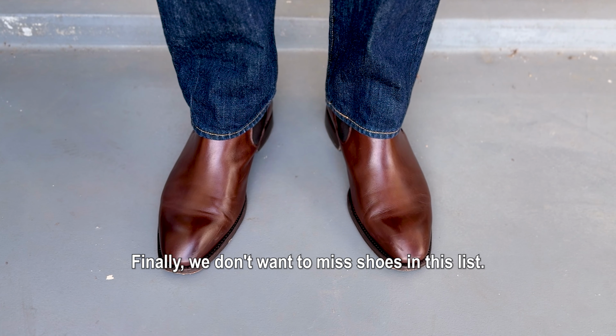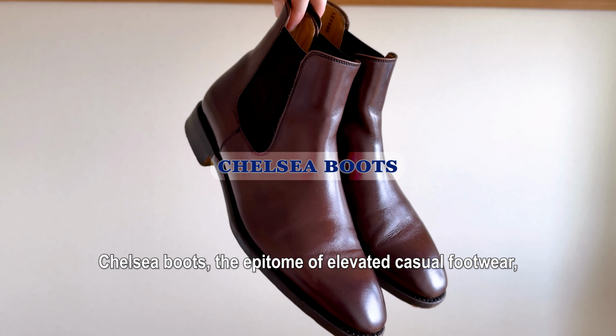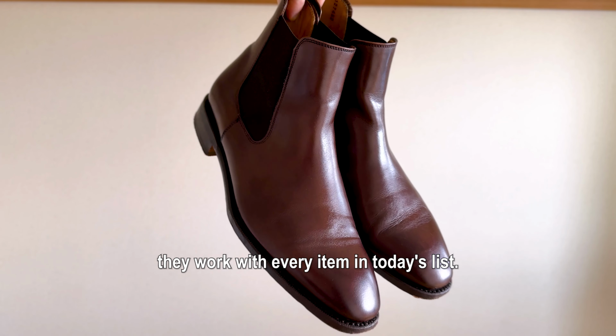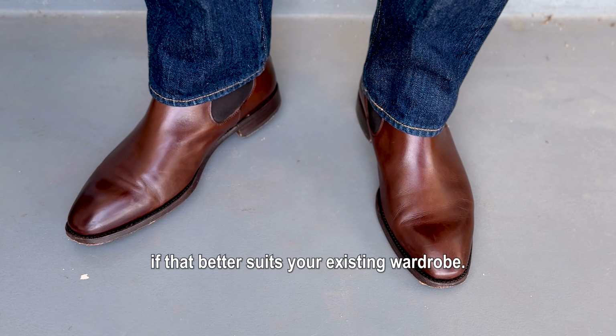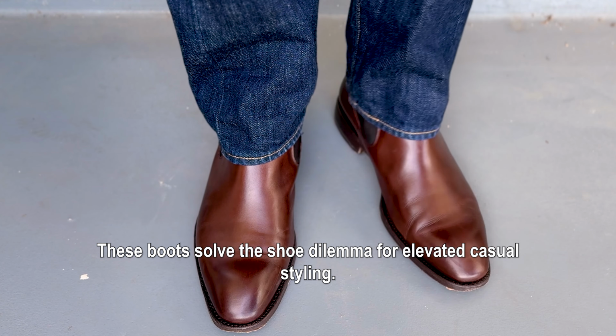Finally, we don't want to miss shoes in this list. Chelsea boots, the epitome of elevated casual footwear. Sleek and dressy without trying to be formal. They work with every item in today's list. Dark brown offers maximum versatility, though black works if that better suits your existing wardrobe. These boots solve the shoe dilemma for elevated casual styling.